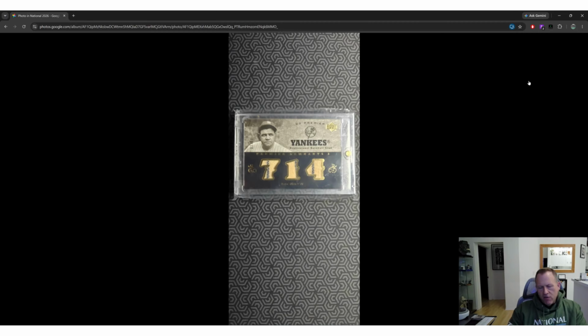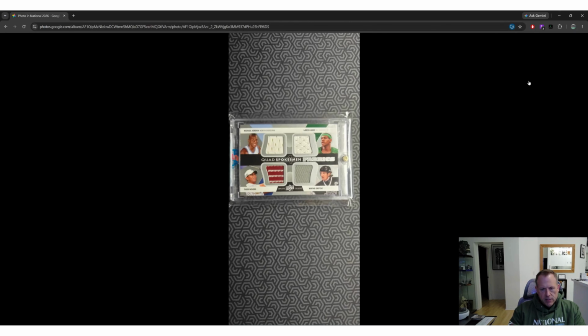This one cost me about $2,300. I paid a little more for this one because of the lower number. But I think they're just 2 gorgeous cards, and they're going to go off the grading.